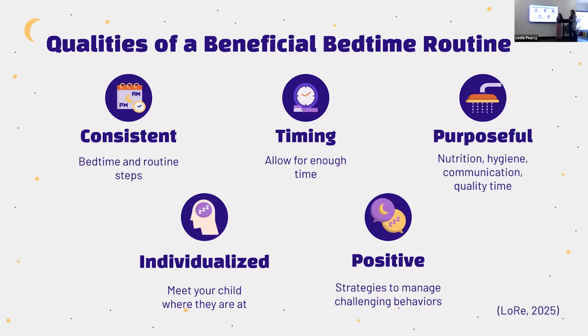Looking at how you could apply these to older children, they can be adapted to also meet their needs. Nutrition could be avoiding a heavy dinner before bed, avoiding caffeine, just being mindful of what their nutrition is like prior to sleep. Hygiene could be, okay, you got your healthy dinner in, now you're in a shower. Communication could be that they read a book, or if they are religious, they say their prayers. And quality time or touch could be that they learn different relaxation techniques while they're laying in bed, getting ready to sleep, taking deep breaths.